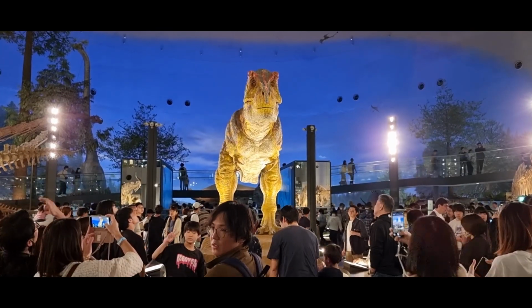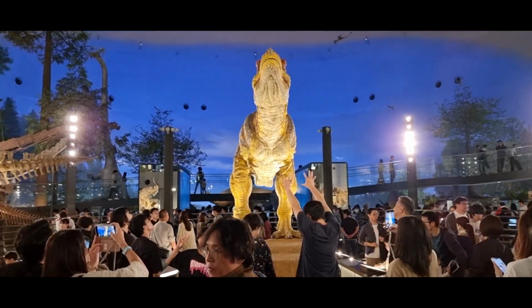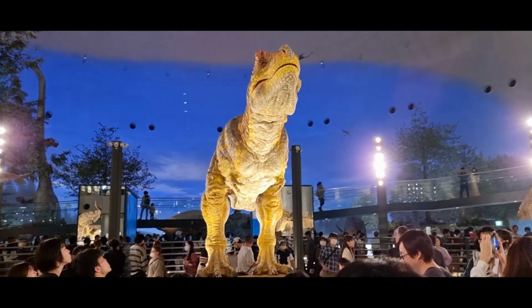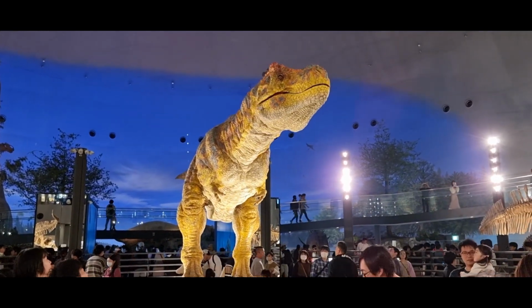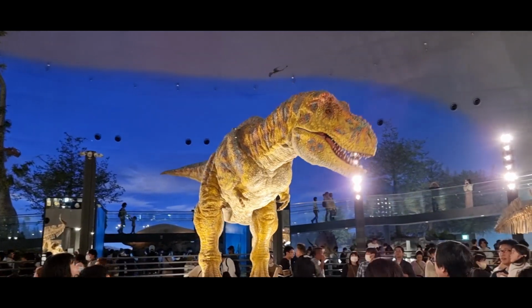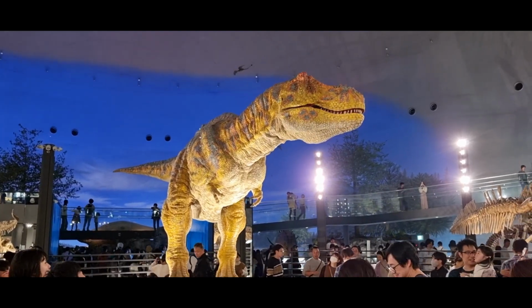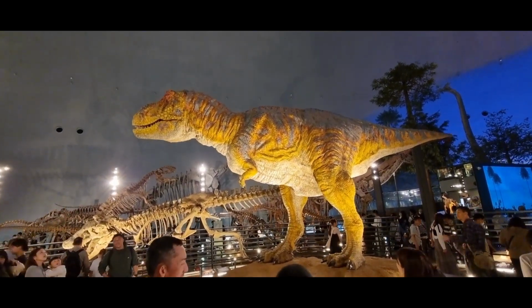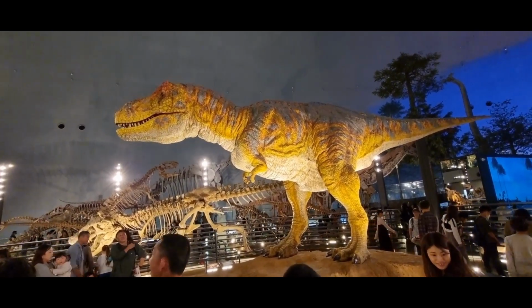So this robot T-Rex here is one of the many newer attractions added to the Dinosaur Museum. I feel like these robot dinosaurs were actually a really good addition to the museum as well. With all the kids running around, it kind of made the museum feel more like it was a theme park than a museum, in a good way. It just felt so much more lively and interactive and fun.